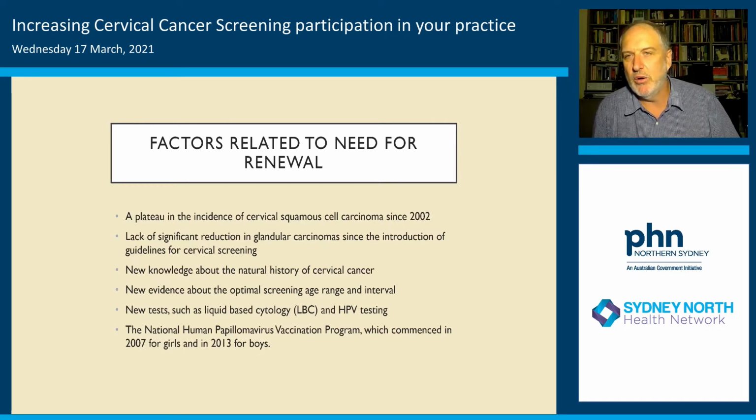And we certainly know more and more, of course, about cervical cancer and HPV. And in fact, we know also a little bit more about who we should be screening and how often. Since those guidelines commenced in 1991 and were revised in 2005, we also have the introduction of liquid-based cytology. And as a product of that, we now have reliable HPV testing as well. So there needed to be a renewal, and of course there was.